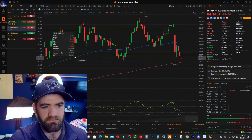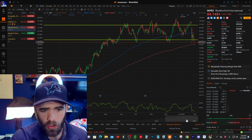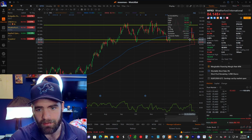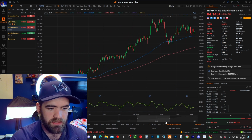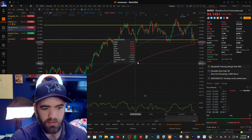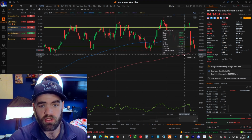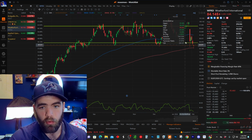WFRD, you guys will see heavy support right down in here on this 200-day moving average line. You'll see it's gotten breakdowns of this support at about 86, but that doesn't mean that this trade is completely over. I think we'll slowly start getting some buying pressure on this red line. This red line is going to be that 200-day moving average line. The 200-day moving average line is going to be a lot harder of a support than the 90.